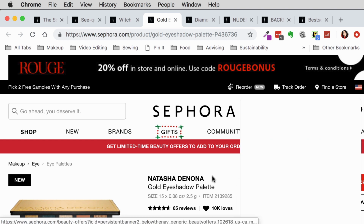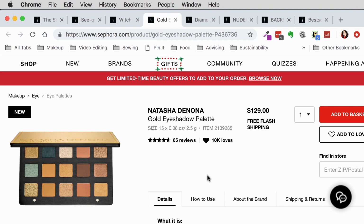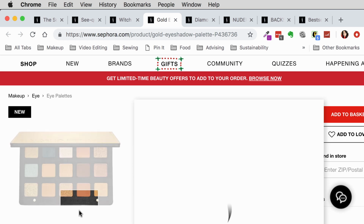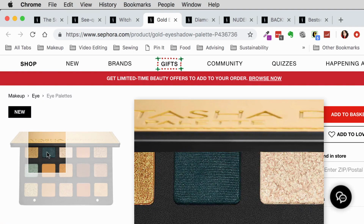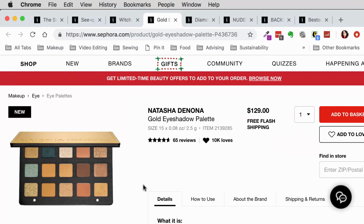Then I ordered the Natasha Denona Gold palette, and I'm kind of obsessed with Natasha Denona eyeshadows now. That happened a few months ago, and I wasn't super into this because gold isn't really my jam. I'm more of a cool shade person, but there's just a really nice variety. This blue and this bluish green totally caught my eye, and when they were swatching these, I watched some videos. It just looks gorgeous, and some of the looks that were coming out of this palette looked amazing. Her formula is fantastic. I really love her eyeshadow formula. And so I ordered that.